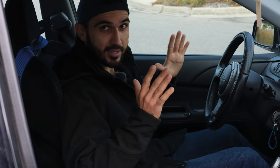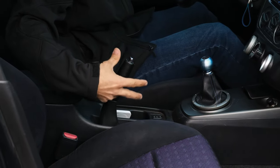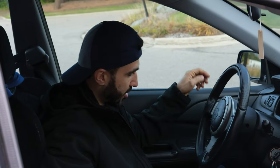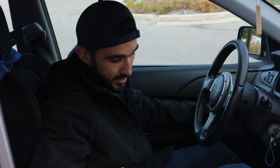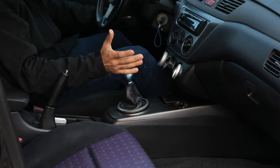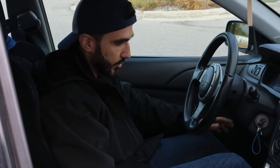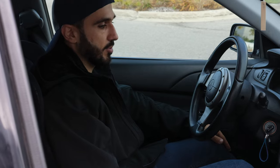A quick tour of the interior. We have factory Recaro, baby. That's what the owner said. The e-brake is right here and the older one is right there. Doesn't make a difference. Yeah, maybe if you want to pull this one and kick this one to the side. The shifter is replaced but it's super tiny. It makes a difference to some people. If it's smaller, I don't know. If it's bigger, to also some people it makes a difference.